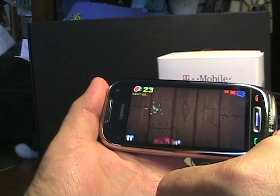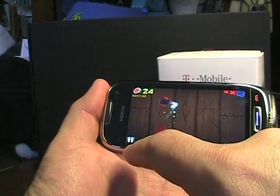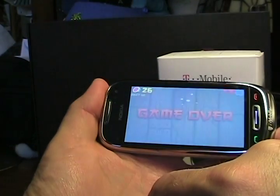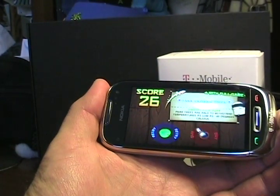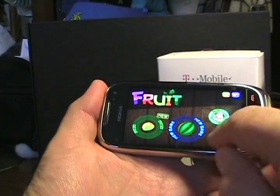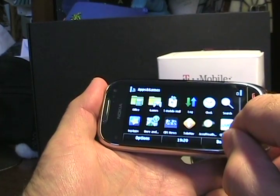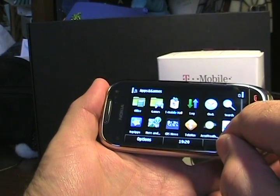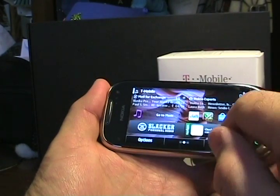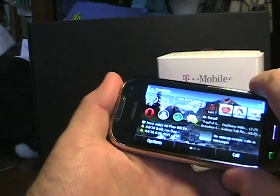I don't know if you've played this game before. You just slice your finger across the fruit. Not the bombs. If you get a bomb, then you blow up and you die. And of course what you're seeing is it does have the auto rotate, and I do have it turned on. That's a setting that you can manage, of course. And as you see, unlike some mobile operating systems, this actually auto rotates just about everything.